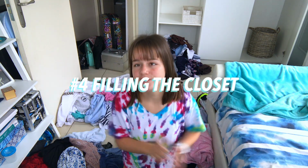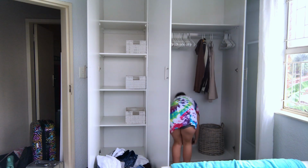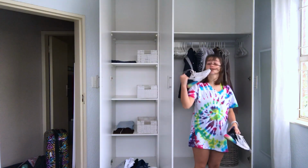So step four is filling the closet, but it is much easier said than done, so I actually have a plan. The first pieces of clothing that will be going back into my closet are things that I literally cannot get rid of. So for me, this is school uniforms. The second thing I will be doing is going through each pile and choosing one item.